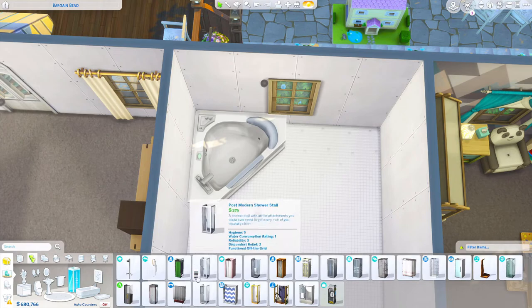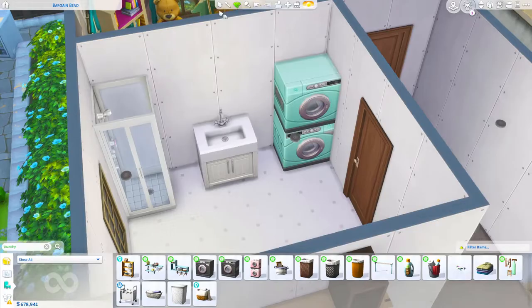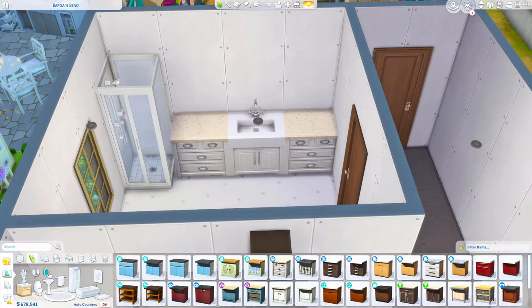In the bathroom here, I honestly didn't know what colors I wanted to use. I just knew that I wanted the mom and the kid to have different color towels up beside the bathtub, because I did a bathtub and a shower, since this bathroom is big enough, and I thought it looked really good.